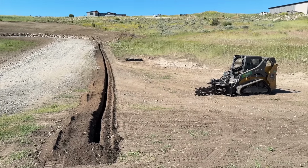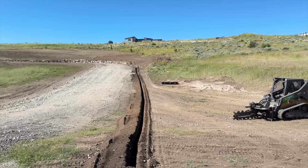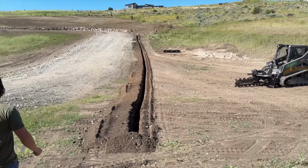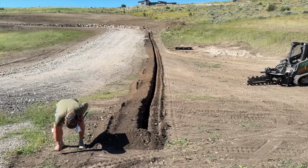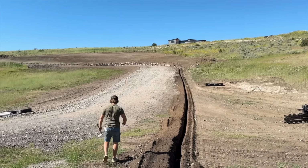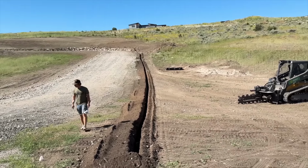Good morning and welcome to episode 2 of getting our landscaping done, where we install, and by we I mean you, install our sprinkler system. I come out this morning and this trench is all the way dug. It goes all the way up there and it leads to a hose bib. That's the first thing you put in. And you know, that's exciting.